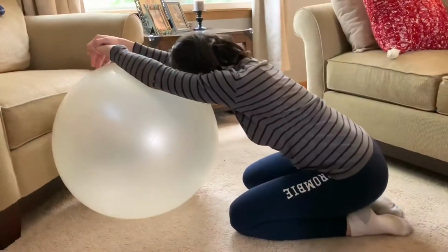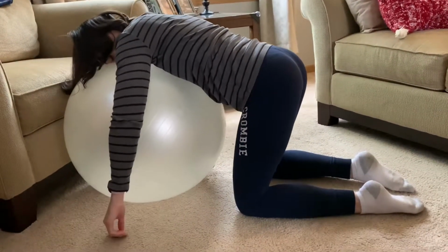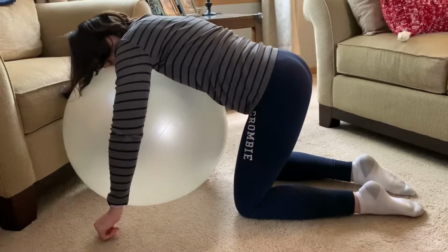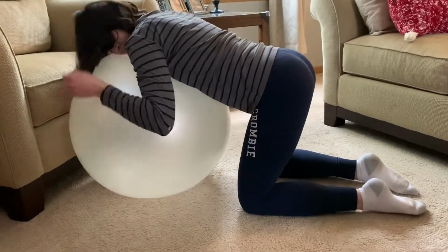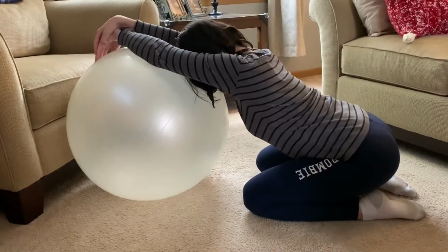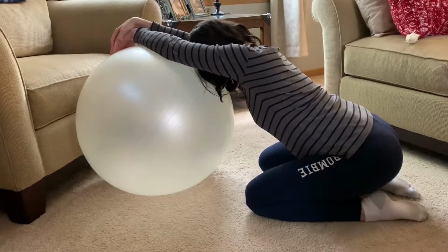This last clip is demonstrating handling a contraction while lying on an exercise ball. You see me on my knees during the rest period, then once the contraction begins, I lay over the exercise ball. I focus on belly breathing and hanging as limp as possible. This position can be used during early labor, but it's also great for transition as well.